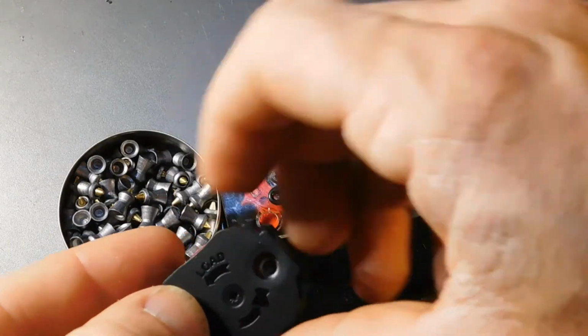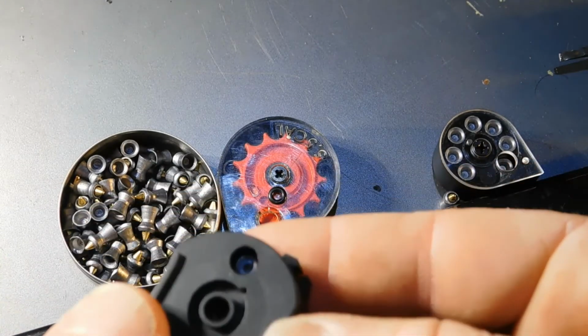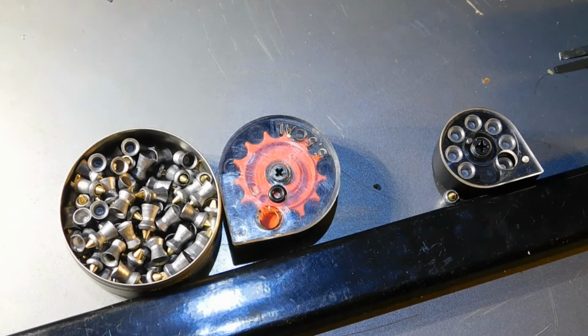We might not have luck with this, guys. You can kind of hear it clicking. And the piece that was in there fell out. Damn, I can't believe that happened on camera. Where'd it go?